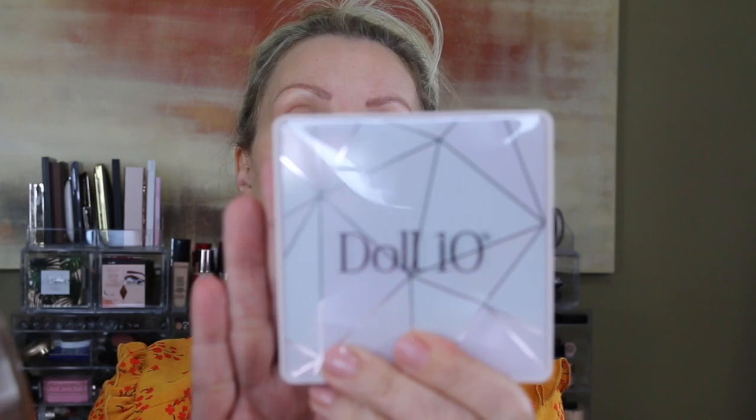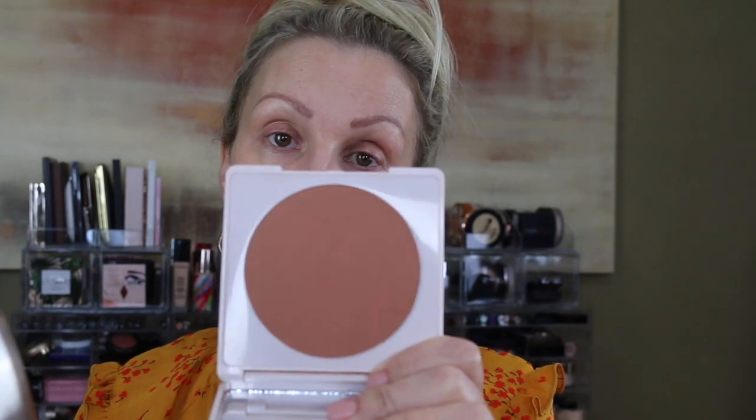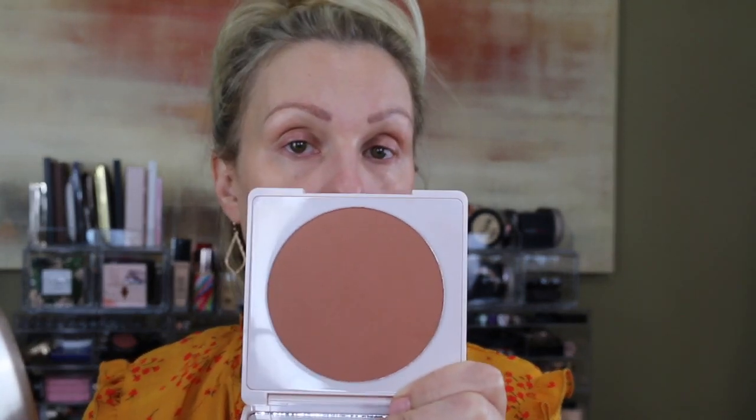And then the other product that I picked up was the Doll 10 limited edition Golden Pearl Body Bronzer, although I really don't know how limited edition this is because it's been on there for quite some time. It's still on there, and this bronzer goes for $35.97 right now. It was $39.56 and it's on sale. They're having a big sale right now on QVC on the Doll 10 products. This is a beautiful bronzer. It does have a reddish undertone, so if you don't like red undertone bronzers, you might not like this, but I love it. I'll show you how that looks on the skin whenever we apply it today.